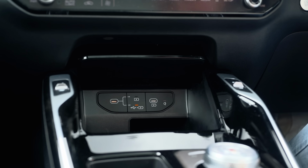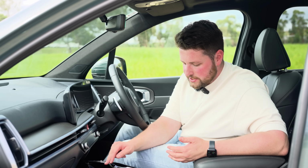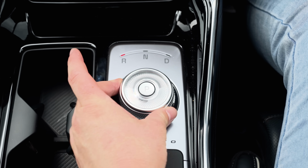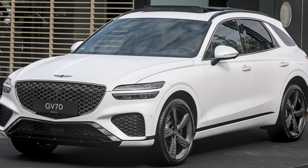Here you do get some new USB-C ports, so you know, modernizing this. Also got a wireless charger there that's been enlarged. Ooh. An enlarged phone charger. Yeah, because phones are just getting bigger and bigger and bigger. This shifter as well, it's new. It feels quite premium, something like out of a Genesis. I was about to say, it looks like it's from a GV80. Yeah, I've got a Genesis GV70 long-term at the moment, and that's almost the same.